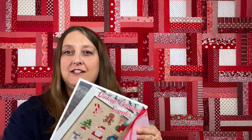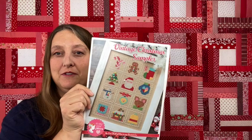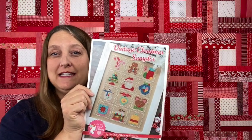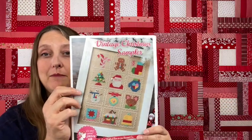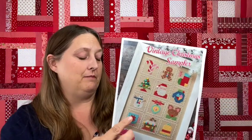What else do I have here? Okay, I've been working on vintage, it's a Lori Holt pattern, and I didn't pull it here. Let me see if I have it close by. I do have it. It's the Vintage Christmas Sampler by Lori Holt. And you'll notice that mine are spaced out on my cross stitch fabric quite a bit more because I thought that I would cut them apart and make Christmas ornaments with them.